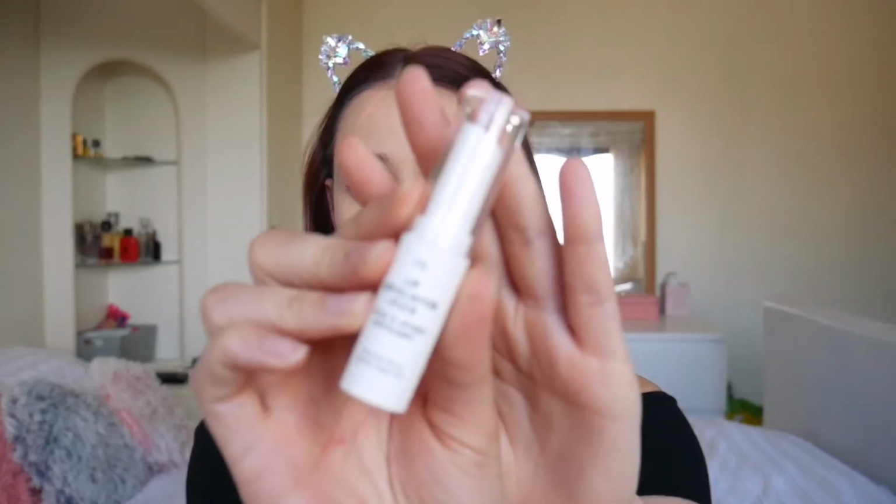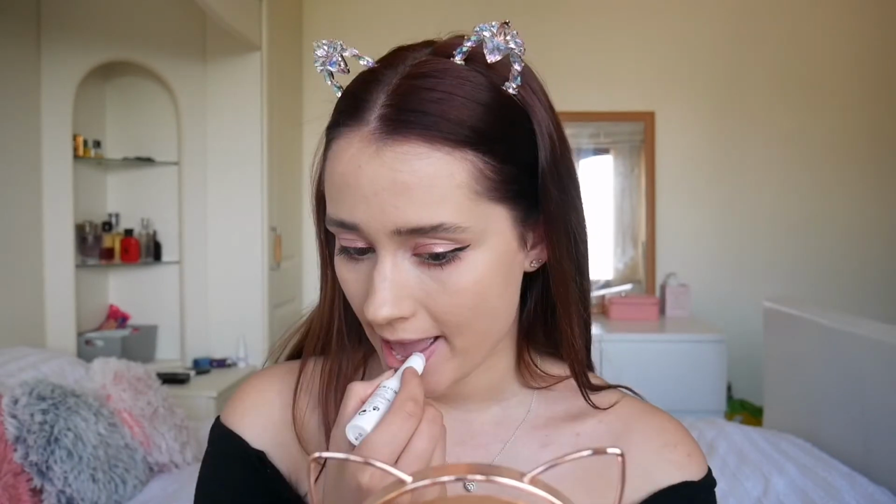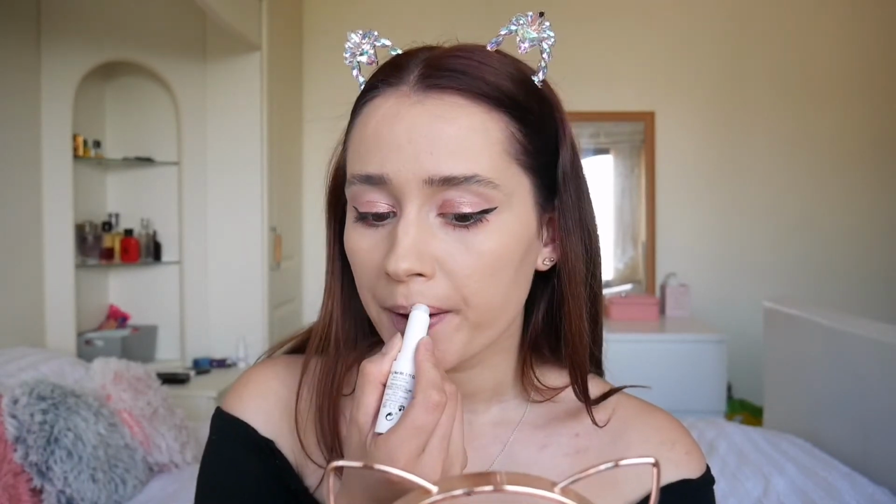The first product looks like this. This is the lip exfoliator stick. I think it's going to be kind of like a balm with bits in it, to be honest. So let's pop a bit of this on. Yeah, it's like a balm with bits in it. It tastes delicious though. And I can kind of taste, it's got tea tree in it. It's almond oil and jojoba seed oil. But it definitely tastes minty.